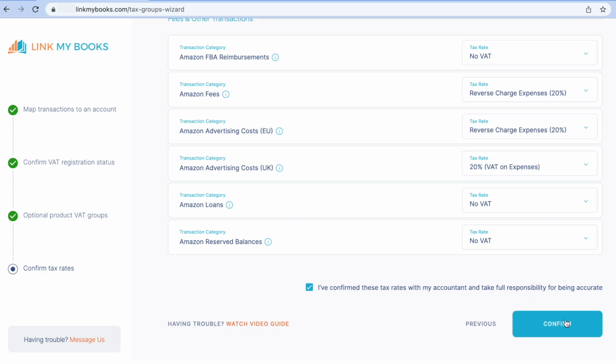And just before we do, I will say that this tax wizard is the best I've ever seen on a wide range of software options out there. They really do make it easy for you to get this right, where others do quite the opposite, making it easy for you to mess up.